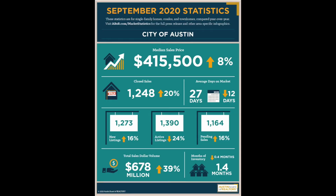One of the things to keep in mind about real estate is that it's very hyper-local, like I was just talking about. Some areas will increase very, very well. Other areas are going to take a little bit of a hit, so we're going to dive a little deep into that. First thing we're going to do is take a look at the city of Austin stats real quick. You can see the median price is up 8% for September over last year at $415,500, which is a pretty big jump. Good thing we are seeing down there on the bottom left, new listings are up 16%. So that's helping a little bit, getting a few new listings coming on the market.